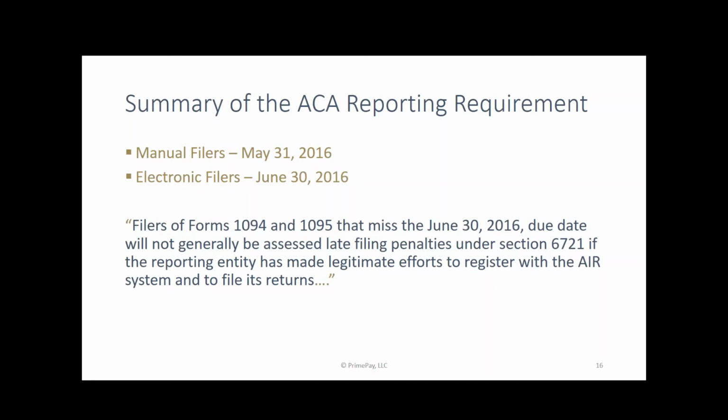Okay, so just a quote that I got from a recent IRS statement here in regard to these last-minute ACA reporting requirements. They state this: filers of forms 1094 and 1095 that miss the June 30th, 2016 due date, and I put this down for a reason, will not generally be assessed late filing penalties under Section 6721. That's the key penalties, 6721 and 6722. If the reporting entity has made legitimate efforts to register with the AIR system, so the e-filing system from the IRS, and to file its returns.